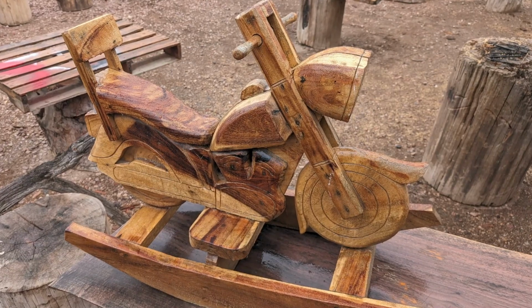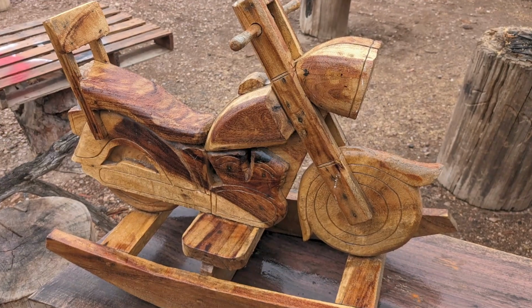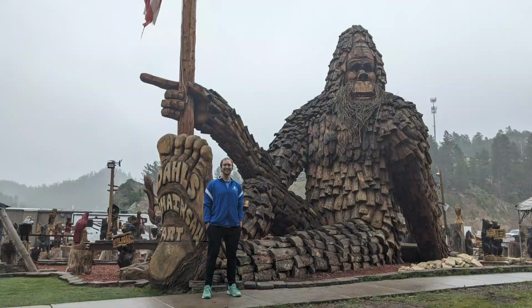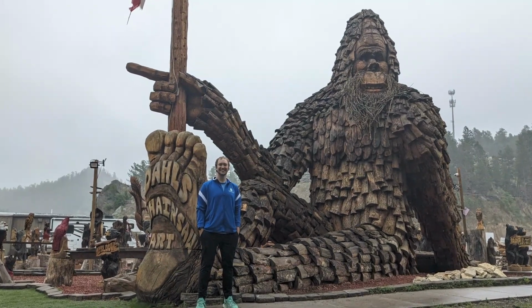It's two brothers who, since they were 17 and they're in their 30s now, have been doing chainsaw art of all different kinds of things. Bears that are this size, to Native Americans that are like 20 feet tall, big arches. They had the world's biggest Sasquatch wood carving out in front. I would say 50 to 75 feet from his foot to the top of his head, and he was sitting down. It was really cool.